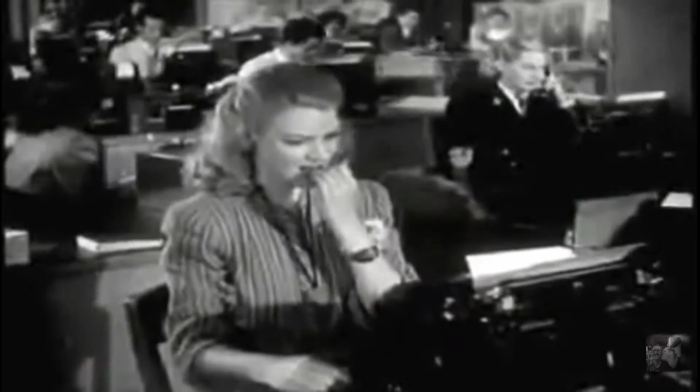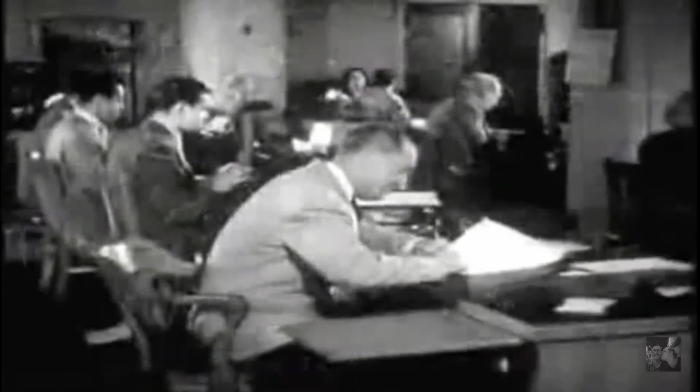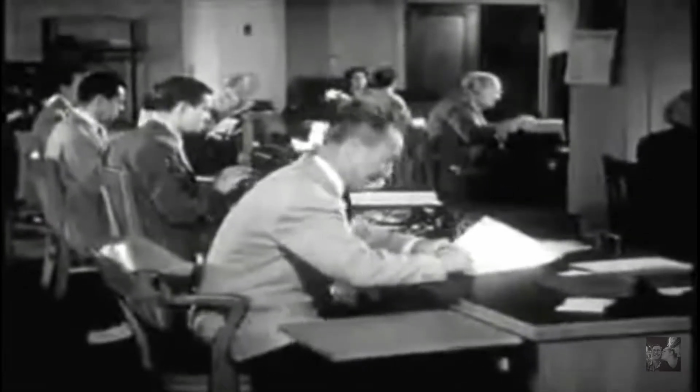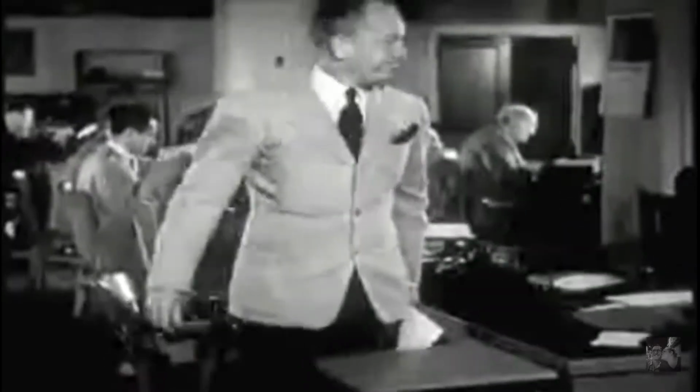Typewriter bites girl. Here's an industrious-looking fellow with his mind on his work. Oh! Desk traps man.